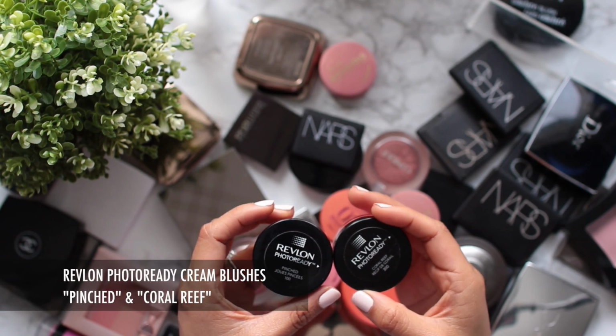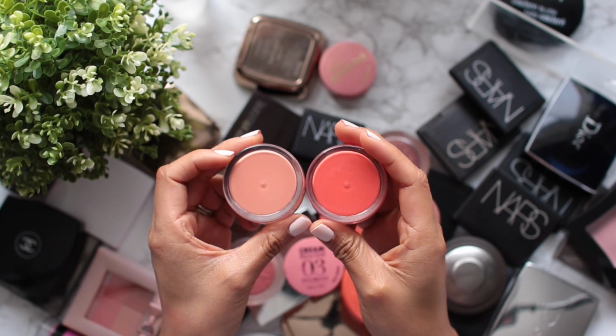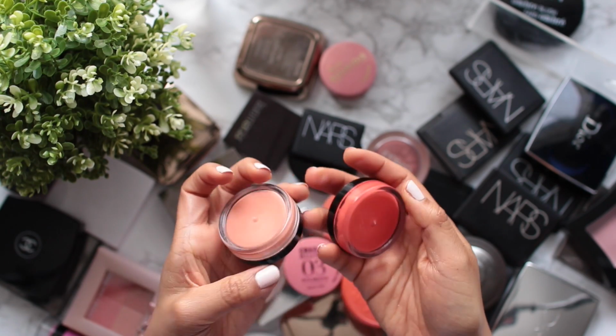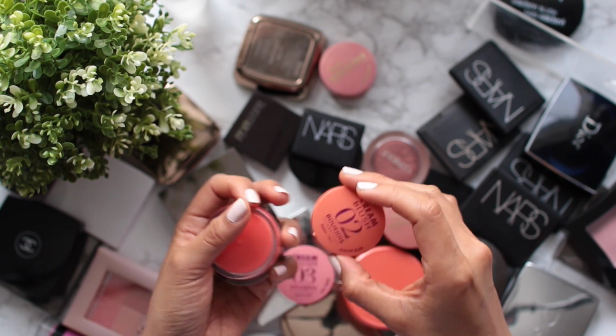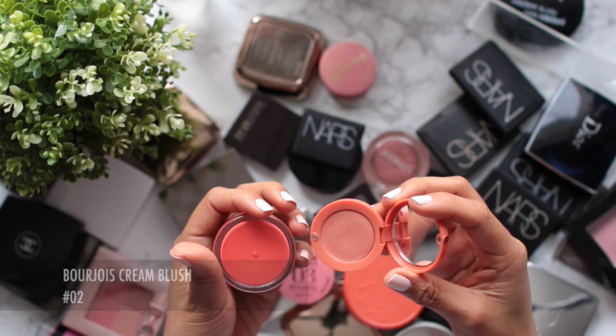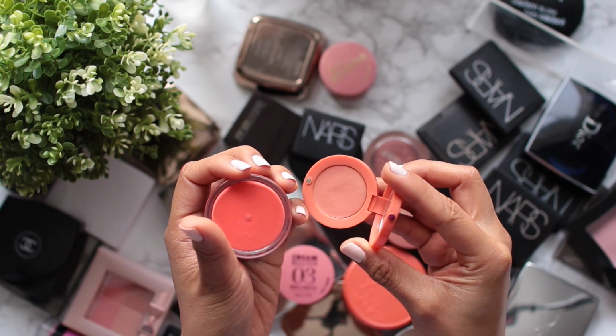I'm going to say goodbye to these Revlon Photo Ready Cream Blushes, mainly because I haven't used them since my last declutter, so I'm probably not going to. I have a blush similar to this that I much prefer. It is the Bourjois Cream Blush in number 2. It is much lighter, but that's what I like about it. It's a little bit more natural on the skin.